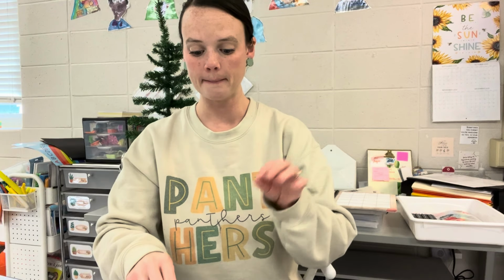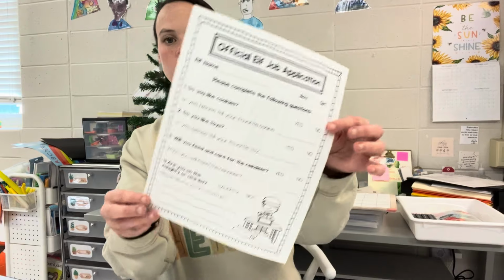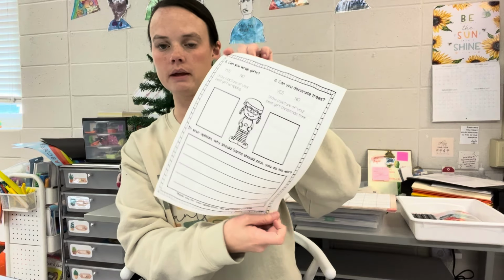And then, so this was 2 weeks prior to break. On a Monday, we did this elf application. So I sent this home on a Friday and asked for it back by the following Thursday. So they had like a week to complete this. So on Monday we did this elf application, reasons why they would make a great elf.